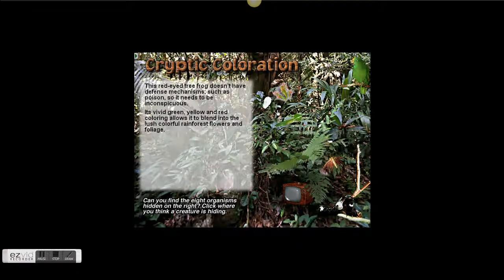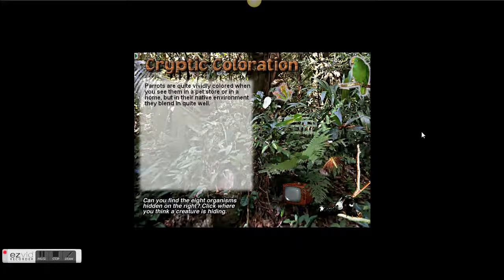The red-eyed tree frog doesn't have defense mechanisms like poison, so their color helps them blend in with the surroundings. Parrots are quite vividly colored when you see them in a pet store and home, but in their native environment they blend in quite well. This praying mantis benefits in two ways from looking like a leaf. One, it is able to hide from predators and also able to hide from prey.